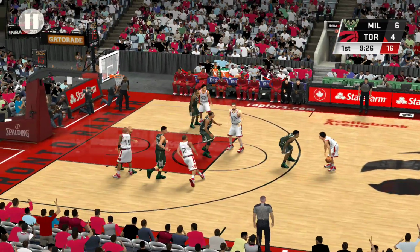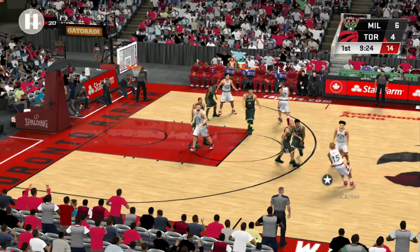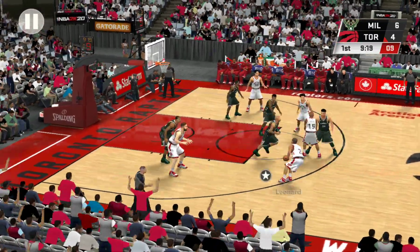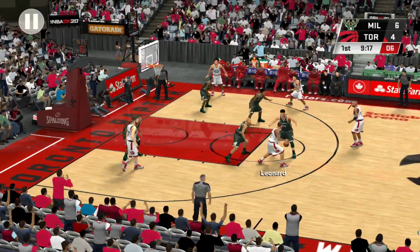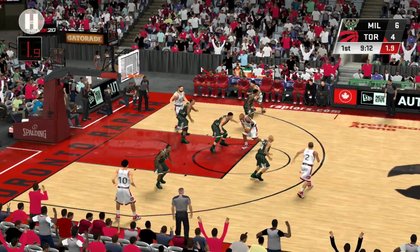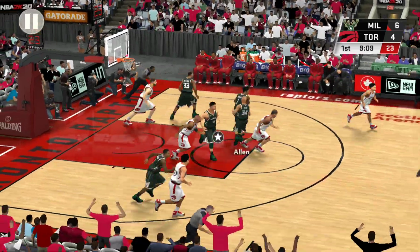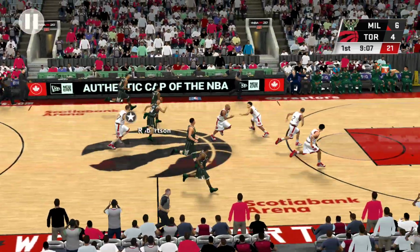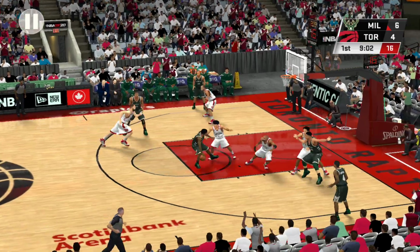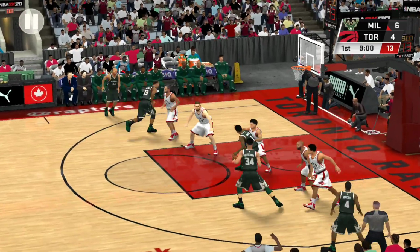Now here is Lowry. And here's Lowry. Outside Leonard. Carter outside. Just 5 to shoot. Now Robertson. First quarter of play. We're about 3 minutes in.